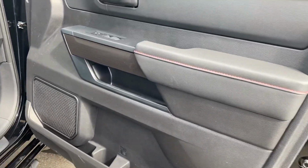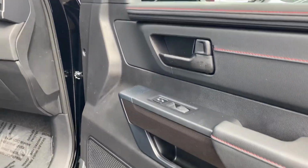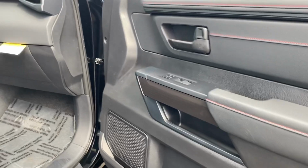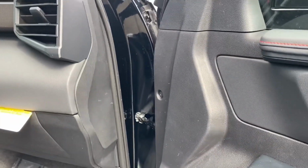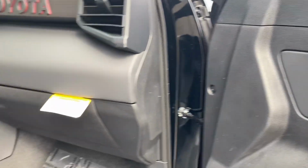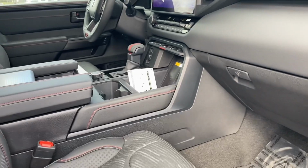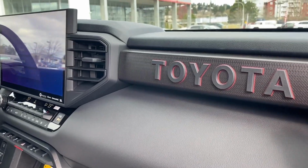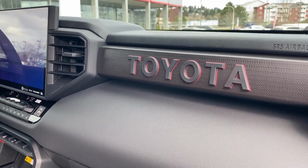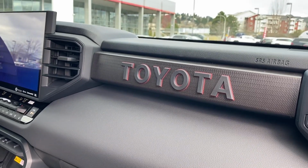Front passenger door panel. Toyota's always been known for their legendary fit and finish on all of their vehicles. They've really stepped up the game here recently. These 2023 trucks, cars, vans, SUVs, they really have gone back to their roots with fit and finish. I love the Toyota Heritage stamp on your TRD Pro on the dash there. It's just a really nice feature.